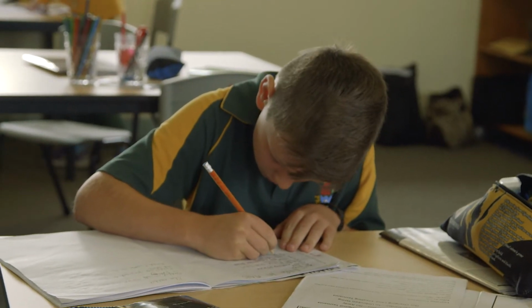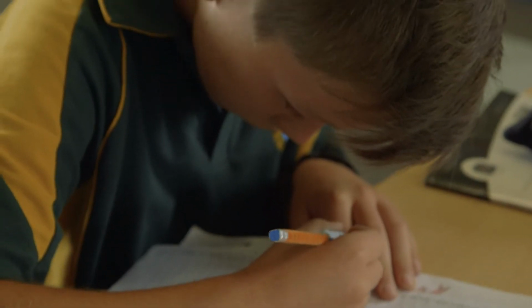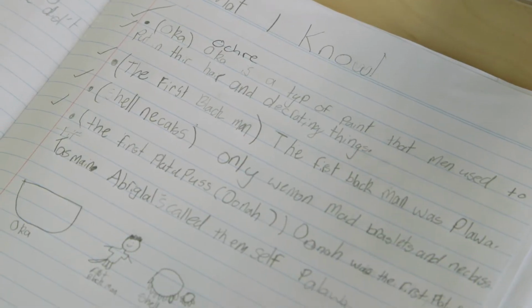I guess one of the most exciting things about our HASS unit this year is the real purpose to learning and the engagement for students. And I think one of the most important things as a literacy coach in the school is looking for authentic opportunities for writing. And we know that with authentic opportunities, we get a high level of engagement.